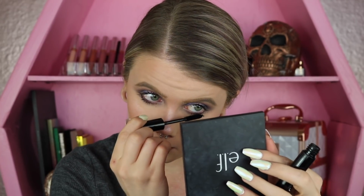I keep looking at this lip color in the mirror and I think it's a little bit too dark, but it's the only e.l.f. lip color that I have. Dang it. Yeah, I'm not really liking this lip color. Hold on, I'm gonna wipe this off.